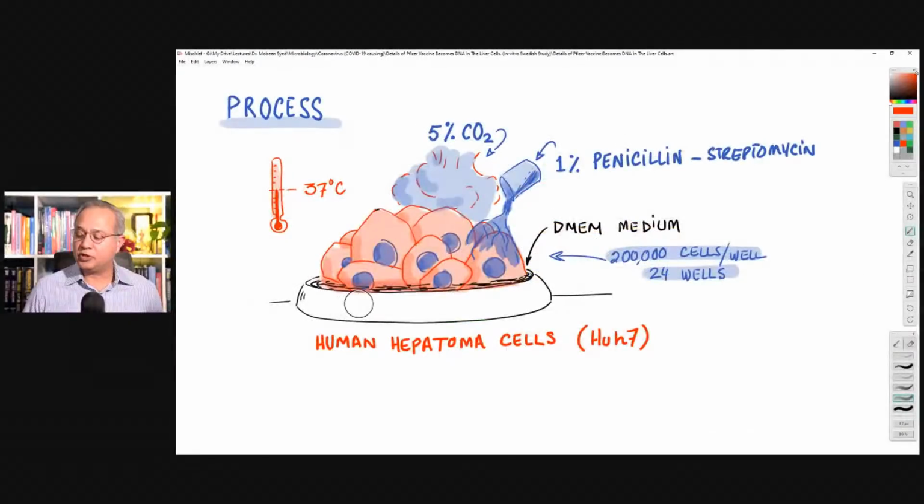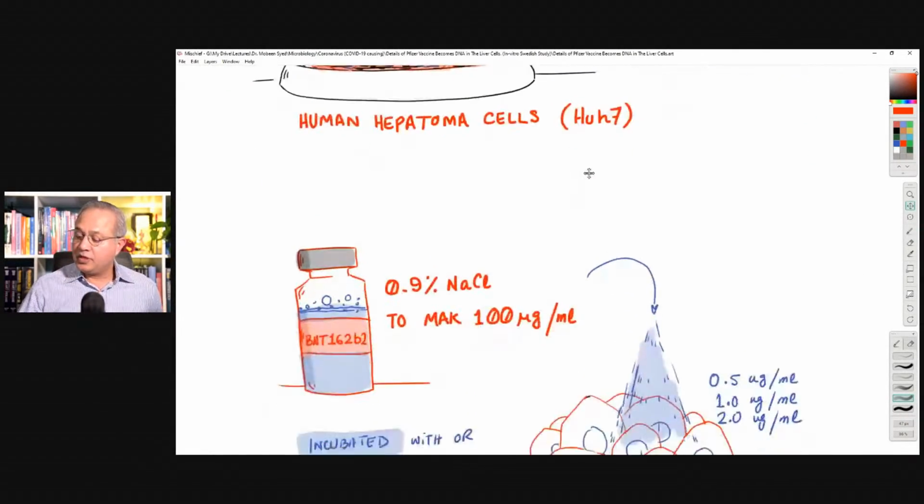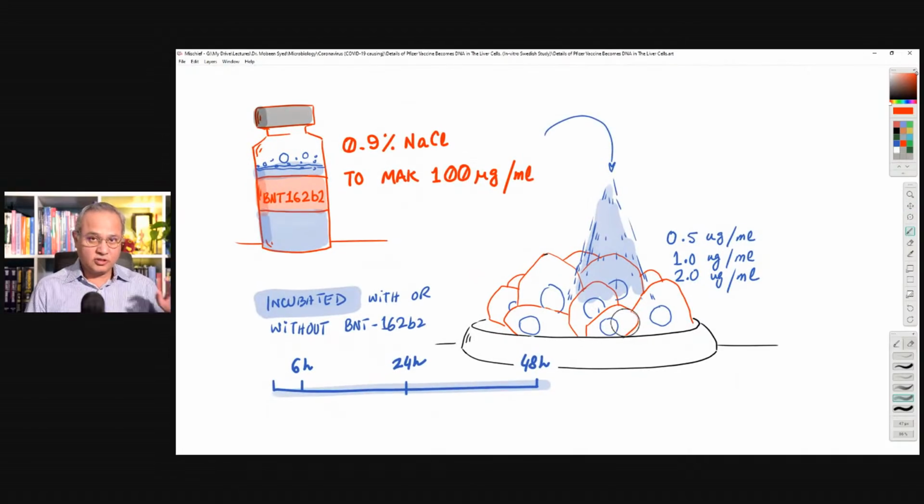Now on to real-time RT-PCR. Once they had the cells cultured, they took the vaccine, the Pfizer-BioNTech, and diluted it with 0.9% NaCl. They brought it to the exact concentrations they wanted to test: 0.5 microgram per milliliter, 1 microgram per milliliter, and 2 microgram per milliliter. And then they put those various concentrations on various wells.